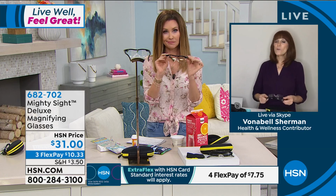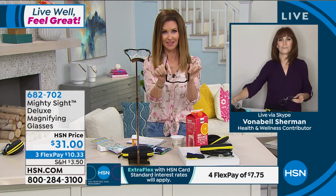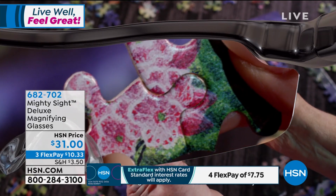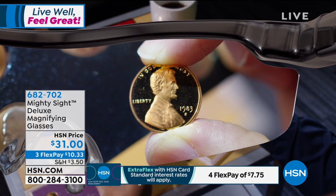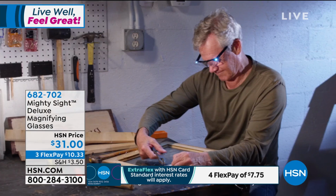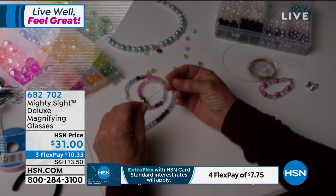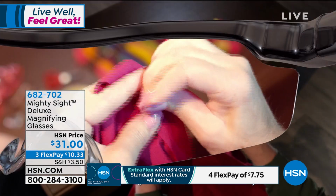That is true. And they're also unisex. So great for guys who are maybe doing model trains with the grandchildren and are frustrated. They can't see the fine detail. It also means that the guys can do coin collecting if that's what they do. So it's a problem solver for him or her. And they're so easy to keep around. I grab for mine at least once a day when I'm frustrated and I can't read something that's tiny. And then, oh, wait a second, I have my Mighty Sight.